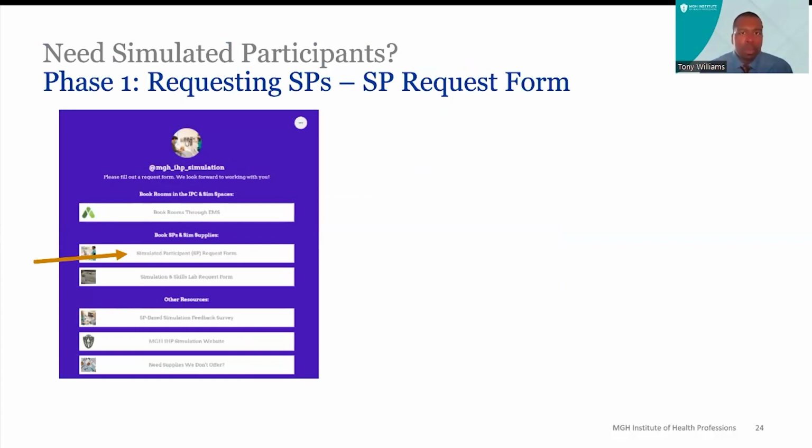SPs can be requested using our simulated participant request form. It's a digital or virtual electronic form that is available on our Linktree application. It's available on the intranet, or you can reach out to me directly and I can provide you with a link to complete that form. It is important that we receive that form before we can place SPs or your event on the SP calendar, because there are several key bits of information that we'll need from you.